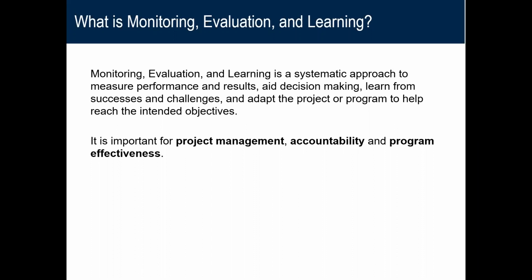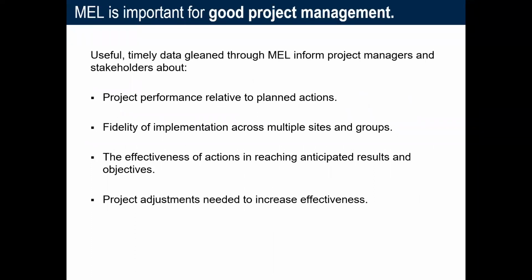So I'm going to talk about how MEL is important for these three different areas: project management, accountability, and program effectiveness. So MEL, and as Kyle mentioned, is great for good project management. I actually have a background in project management for many years, and when I started to delve into MEL, I really realized that it is a very useful tool, approach, way of living, way of doing great project management. The reason why is because it allows us to make sure that our performance is being executed relative to what we've planned, that the fidelity of our implementation across different sites, different groups is sound, that the effectiveness of our actions in reaching our anticipated results and objectives is also part of our action plan, and that any adjustments that are needed can help us increase effectiveness.